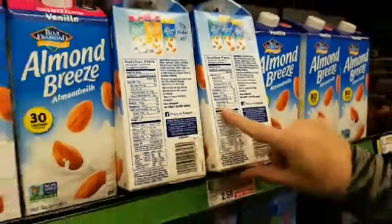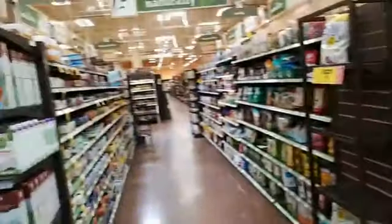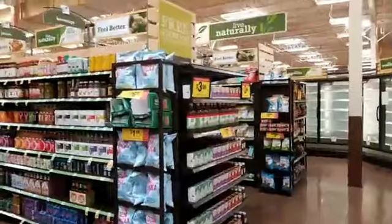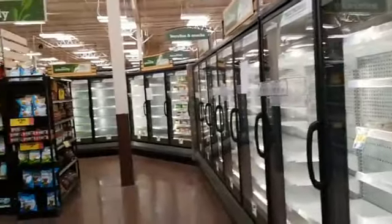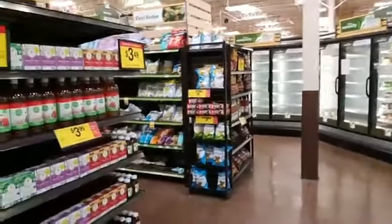Look at the difference. All it is, it's about label reading, just being really careful about what you pick up. So I want to show you where the sugars is. Again, this is Kroger, and our Kroger, look at this. It gets wiped out on Sundays. Everybody is meal prepping, they're doing their shopping.